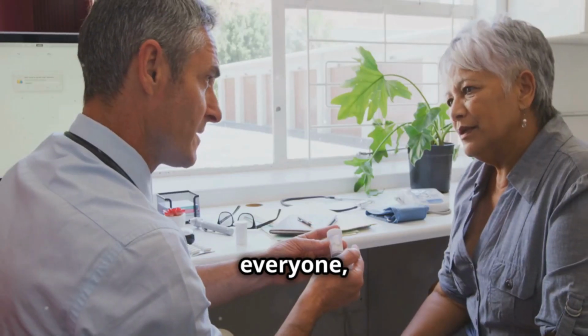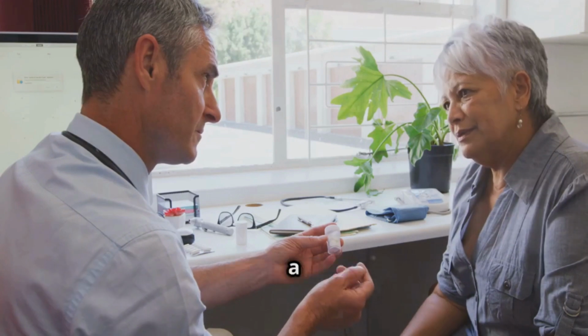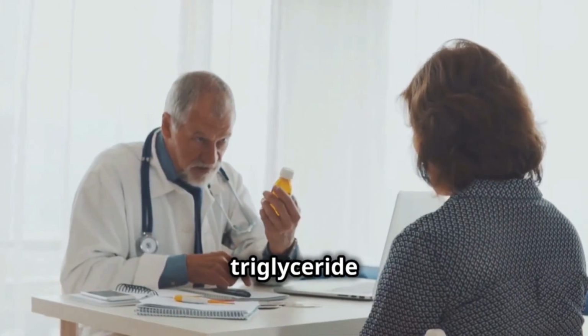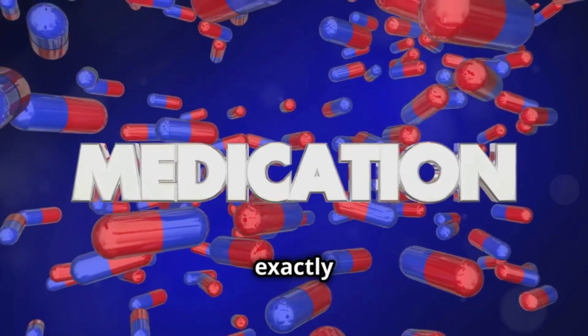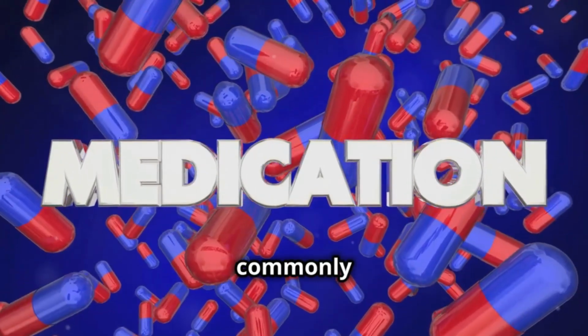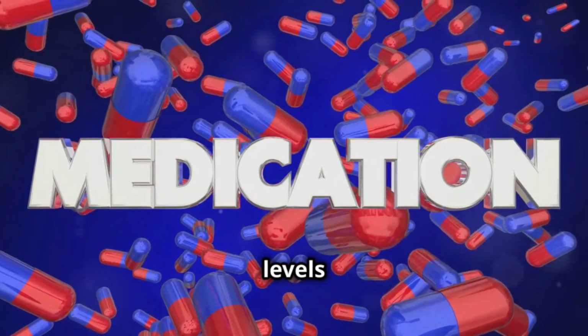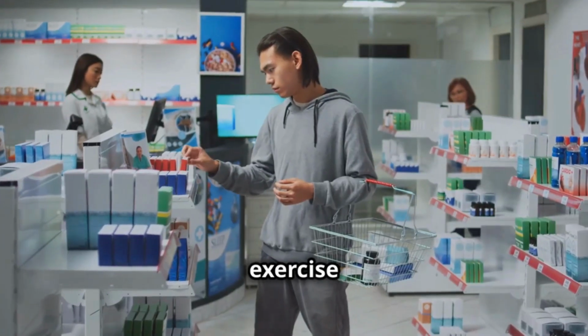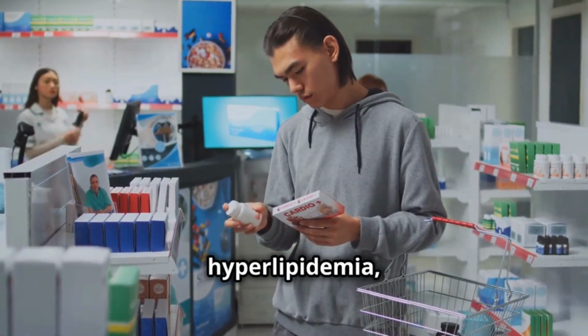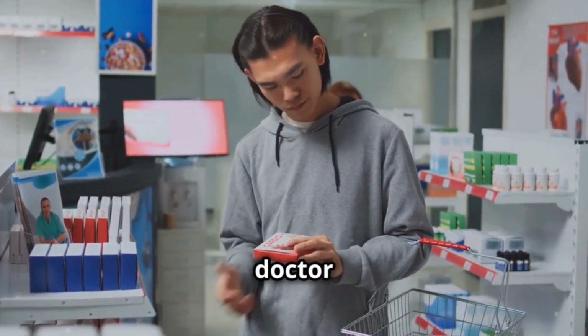Hey everyone, today I'm going to talk to you about Bezafibrate, a medication that can be a game changer for those struggling with high triglyceride and cholesterol levels. So what exactly is Bezafibrate? It's a medication, part of the fibrates group, commonly prescribed to help lower lipid levels in your blood when diet and exercise alone aren't enough. If you've been dealing with conditions like hyperlipidemia, this might be a medication your doctor would recommend.